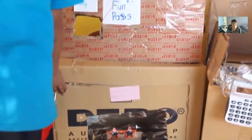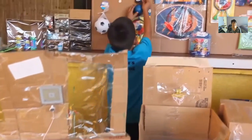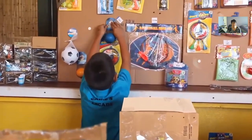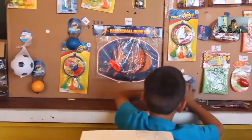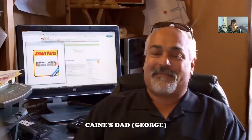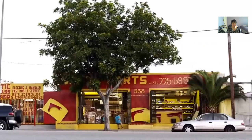Called Kane's Arcade. It opens on weekends only, and it's really cheap. Kane does not pass by an arcade without stopping in. He loves tickets, playing games. He loves prizes. So it was only natural for him to build his own arcade. He loves to see how things are built. He takes all his toys apart to see how they work. He can't put them back together, but he takes them apart.